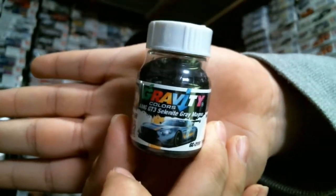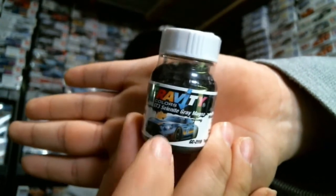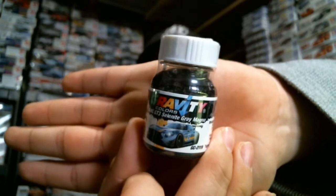This is the AMG GT3 Selenite Gray Magno. This is basically the gray color that you need to either build the presentation box of the brand new Tamiya kit, or there's a set of decals that will be coming out in December. This is something else I didn't mention. I forgot to grab the graphic.